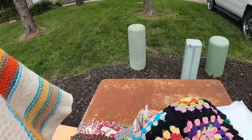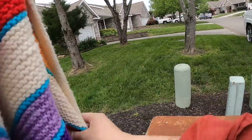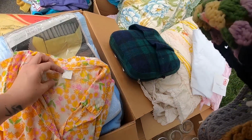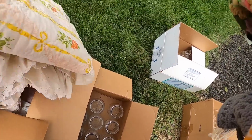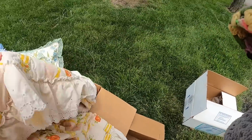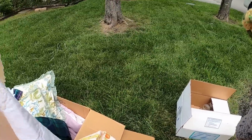I see that. You really... I love a good blanket. Well, they got the canning jars. If you could only find the lids for them. I believe you've hit the mother lode.